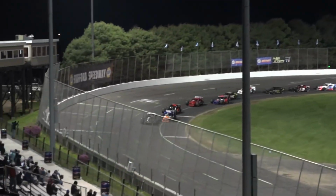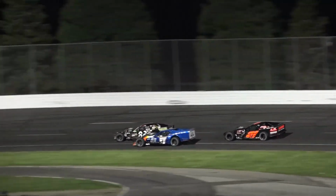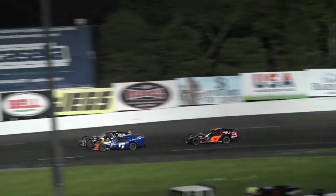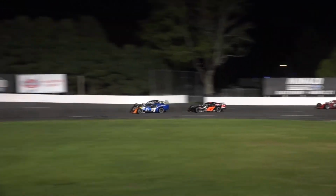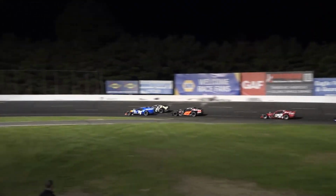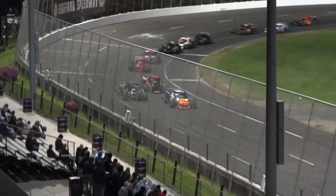Here comes Di Matteo digging to the bottom off turn 4. Can't get the bite that he needs to make a move for the lead until he gets to 1. Here's Corey Di Matteo back to the inside, Mike Christopher Jr. to the outside. Bassett looking on in third in a race for the lead in turn 3. Bassett tries a different line to the bottom. Corey Di Matteo takes over the lead from Michael Christopher.